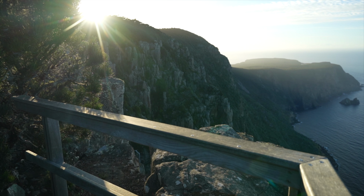I can't get over this view, but I know we have to tell you where we are. So we're doing the Cape Raoul hike. We picked this one over Cape Hauy. Those are the two super popular ones, because apparently this had more magnificent views at the end, and the whole way through you get a lot more really cool viewpoints, even though I think it's a longer hike. Even the walk, even the car park, even the drive is just stunningly beautiful. Such beautiful countryside.